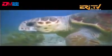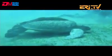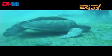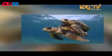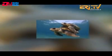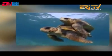Sea turtles are some of the very few creatures that have survived the global climate changes over a long period of time. 5 species of sea turtles are found in the Red Sea at large, while 2 of these species are located in the coasts and islands of the northern Red Sea region.